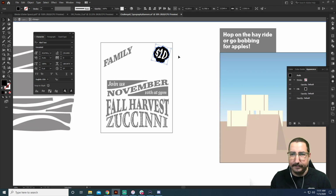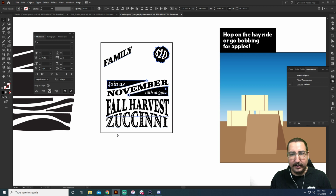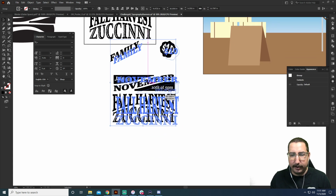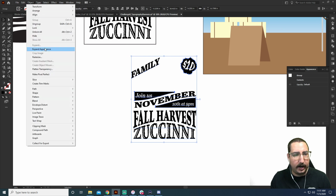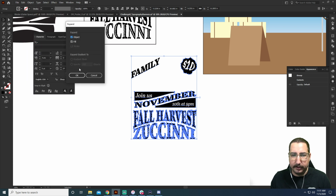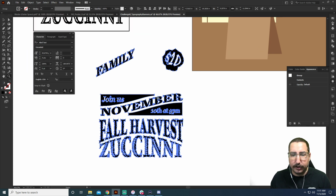See, I'm getting distracted. So this needs to be black. We're going to grab this whole thing here, and we are going to make it outline. With this all selected, we are going to Object, Expand Appearance, and now you can see, Object, Expand. Sometimes you need to do it twice. Now you can see it is all anchor points instead of being live type.